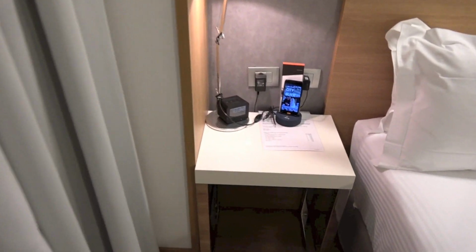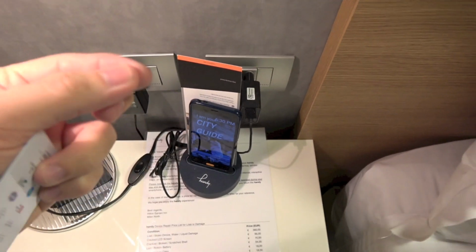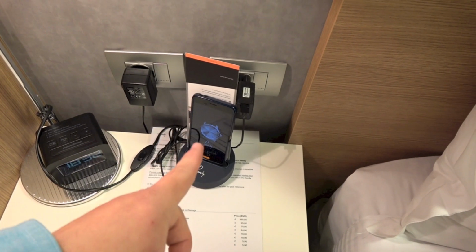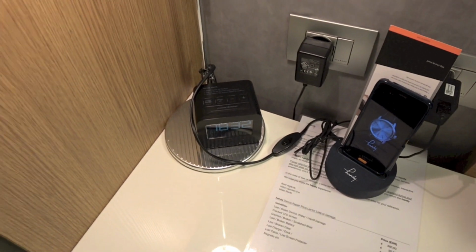Now what's interesting about this hotel is they provide you with a smartphone, so you can take it out of your room and use it to explore the city and whatnot. It has, I believe, free data on it, so that's how it works. The clock.